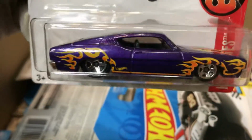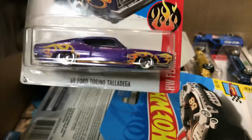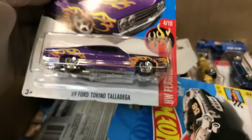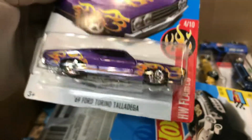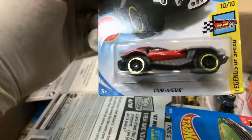Some of you guys probably completed the Flames. You know who I'm talking about. Someone that lives up north. Pretty sure you guys already completed all of them. Anyways, happy Easter to everyone tomorrow.